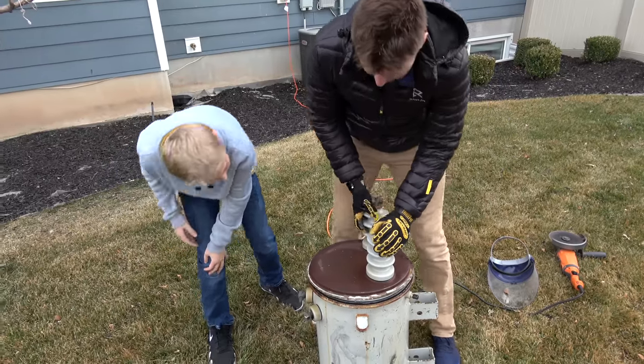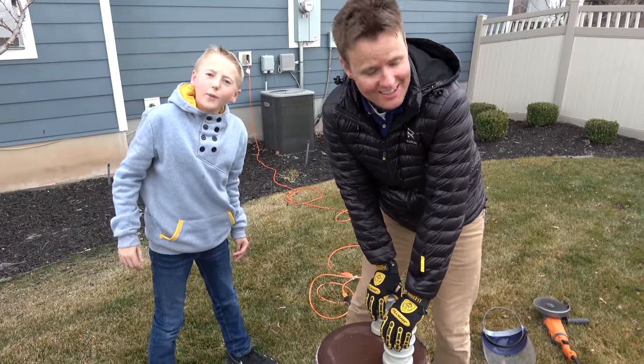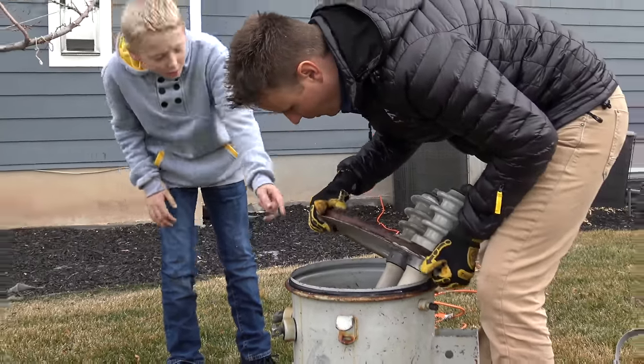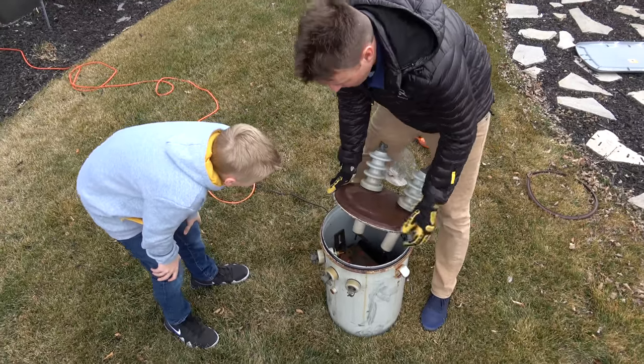This is the moment of truth, Lincoln. What is inside of a transformer? Are you guys ready to see this? You aren't ready for this. Somehow. Whoa. Just that little, whoa. It's really rusty. What in the world? It's wet in there too.